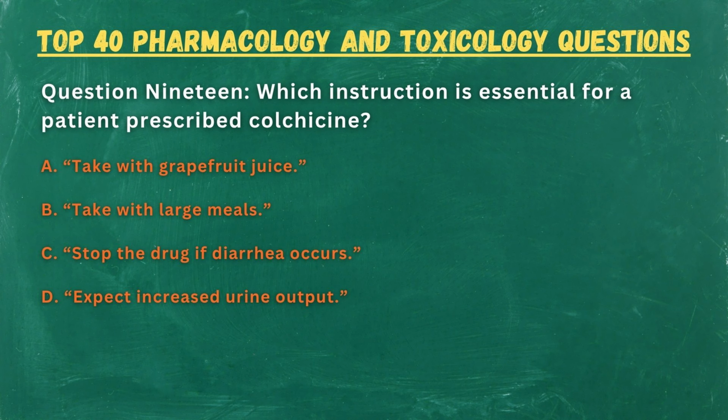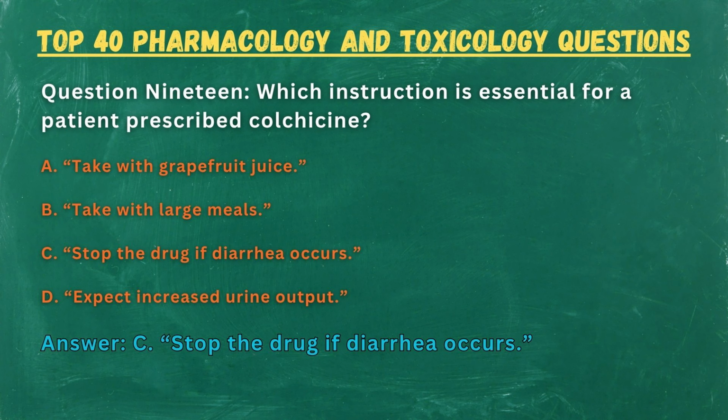Question 19. Which instruction is essential for a patient prescribed colchicine? A. Take with grapefruit juice. B. Take with large meals. C. Stop the drug if diarrhea occurs. D. Expect increased urine output. Answer: C. Stop the drug if diarrhea occurs.